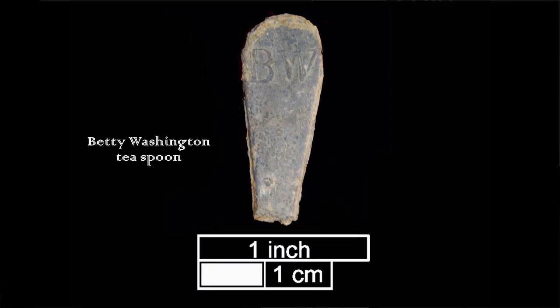So tea, as many of you probably already know, there's been a lot said about the tea ceremony in the 18th century. This is like an elaborate dance that they would be involved in. And it was very heavily involving women. So this teaspoon belonged to Betty Washington, George's sister. And this is just an example of how she was being groomed to properly make tea, serve tea, and consume tea.